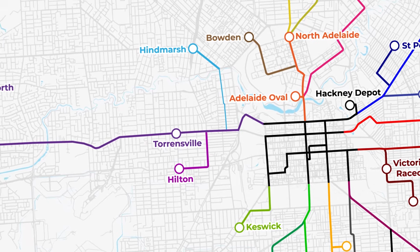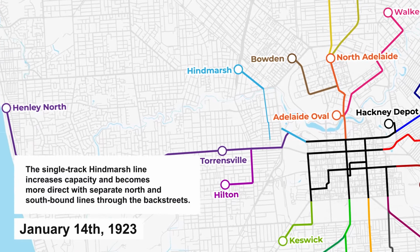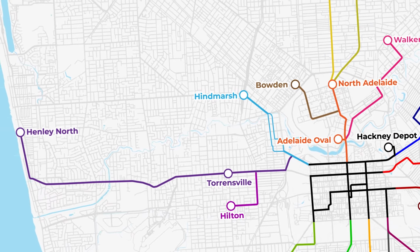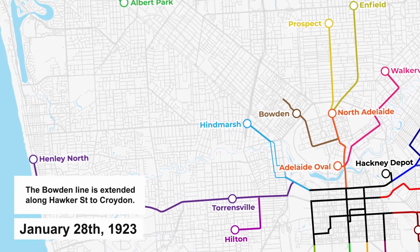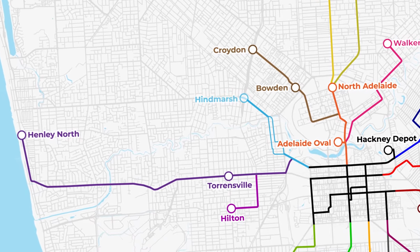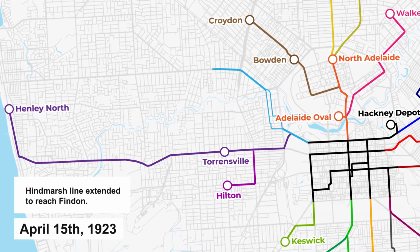January 14th, 1923, the single-track Hindmarsh line increases capacity by running separate up and down tracks through the back streets. January 28th, 1923, the Bowden line is extended along Hawker Street to Croydon. April 15th, 1923. The Hindmarsh line is extended to reach Findon.